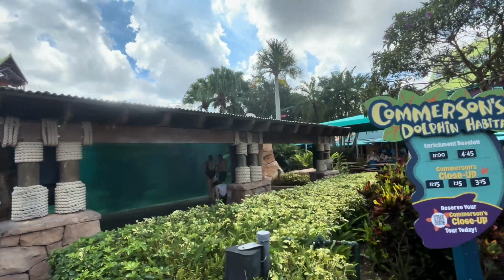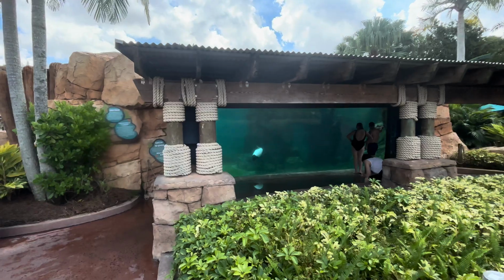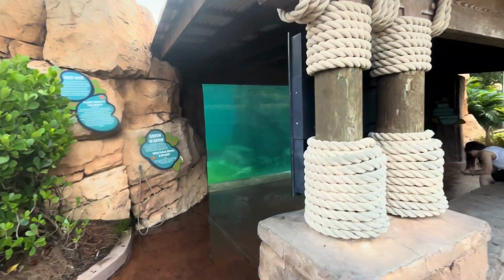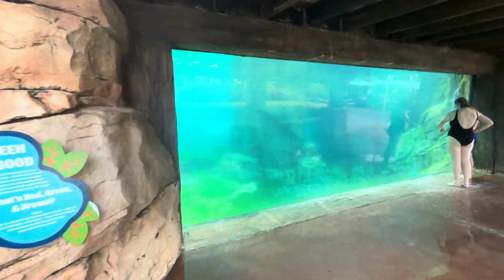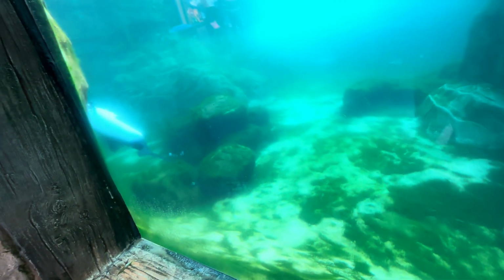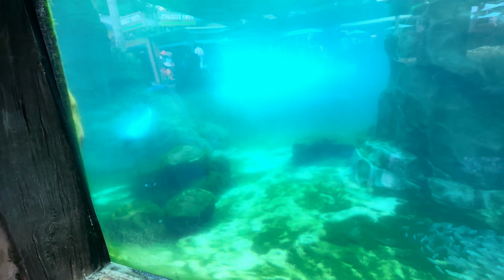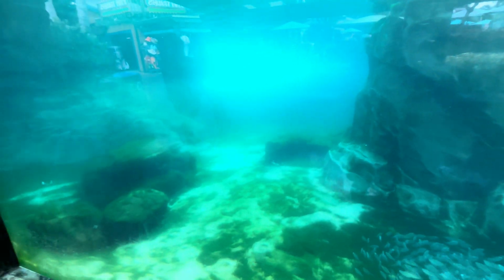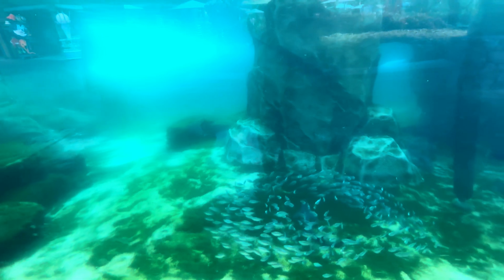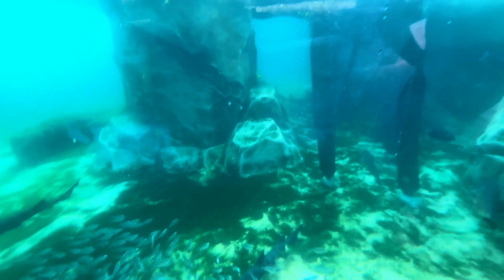Just because I can't ride the lazy river, I can still see the Commerson's dolphin habitat here in the underwater viewing location, and we just saw a dolphin swim by, so that was pretty cool. So at least I can stop and admire the dolphins as they swim here in the observation area. This is honestly the best place you're gonna see them anyway. You can't really see them on the slide, and even from the lazy river, you're not gonna see them this close. They also got some other fish in here too, so there you go. SeaWorld and aquatic life. How nice.